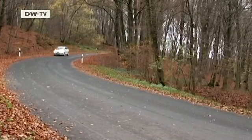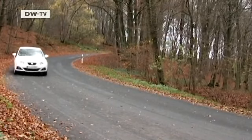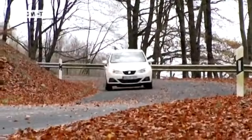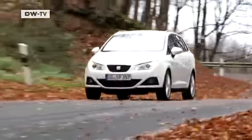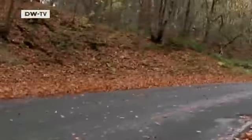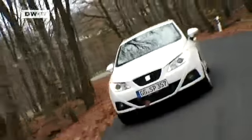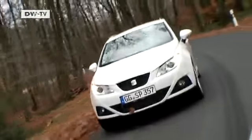Now that we've heard about the risks, let's check out the car's positive side. The Ibiza ST is a lot of fun to drive. Its electronic stability control and anti-brake lock system are series features, as is its braking distribution system. The car is sporty and looks sweet, but is it really a good vehicle for everyday wear and tear?